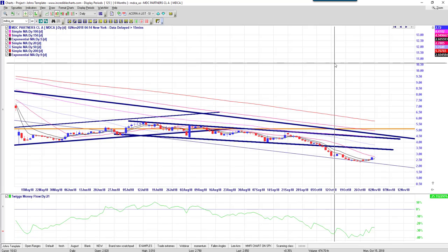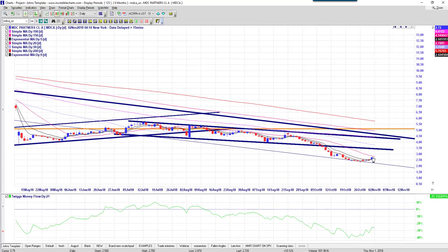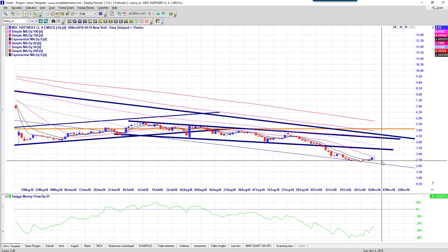MDCA also has insider buying, possible aggressive entry right here as it looks to break through as it's just currently gone up over the 9-day moving average. A more conservative entry, again, depending on your risk tolerance and your skill level. If you're a little bit more concerned about waiting for confirmation, like the open range to be positive, like we talked about earlier, then there's no problem with waiting a little bit. You could wait for the 9 and 20 moving average to cross. That would be another entry signal.